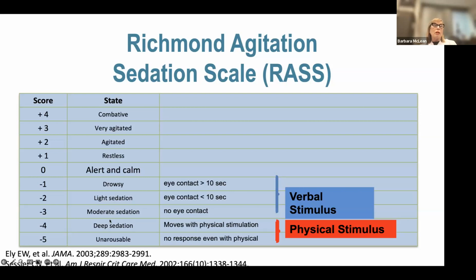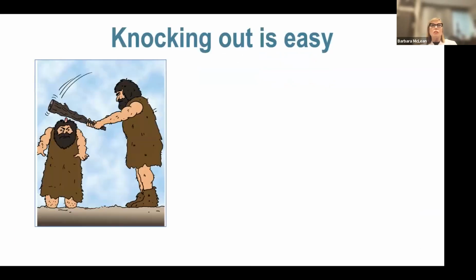Now, some folks are going to use a BIS monitor to evaluate sedation. That's great. If you're doing BIS to evaluate sedation, you know that the lower the number on the BIS, the more sedated the patient is. And typically the target is somewhere between 40 and 60 on the BIS monitor. Everybody doesn't have BIS. Even when you have BIS in your institution, you don't have one for every patient, but everybody can put into evaluation our Richmond Agitation Sedation Scale.